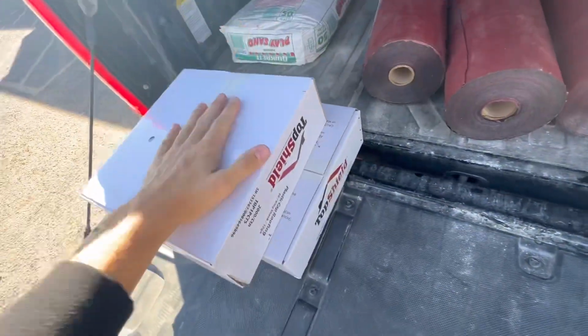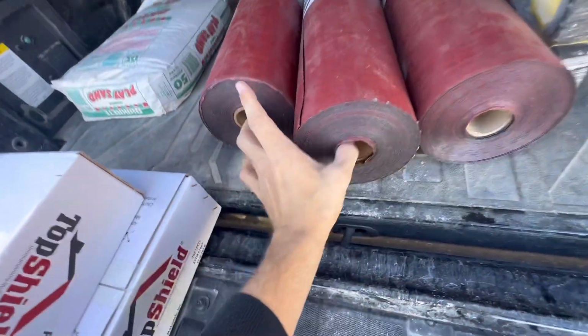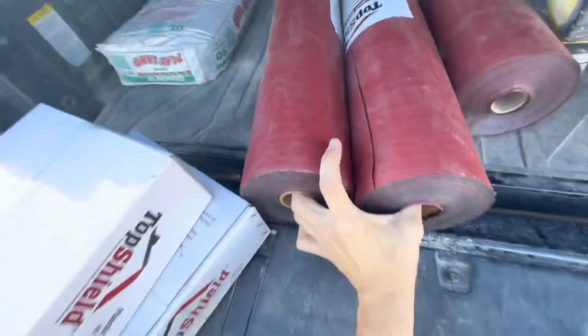Some roofing materials that we got too much of. These are two boxes of roof nails with felt. I'm gonna pick up some more starter shingle, take it back out to the roof and show you guys the roof that we're working on.